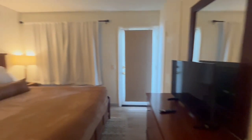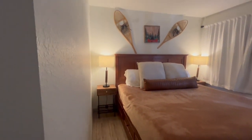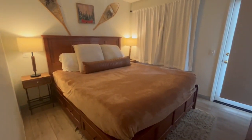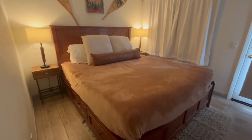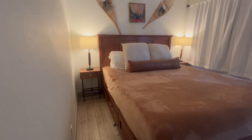And so it's kind of nice that each one has their own bathroom. So here I'm gonna call this one the master because the other one is bunk beds too. So this, I think, is a king bed. Really hard to tell, but it looks like a king bed.